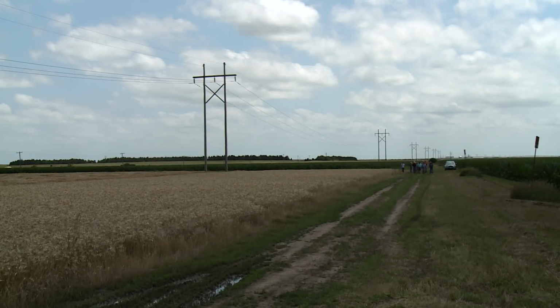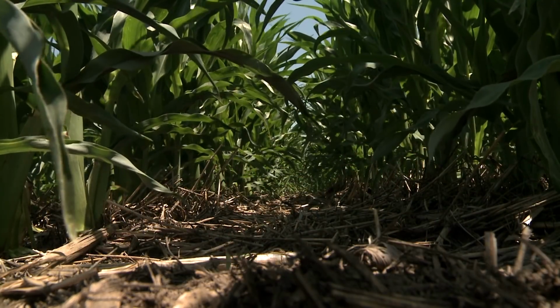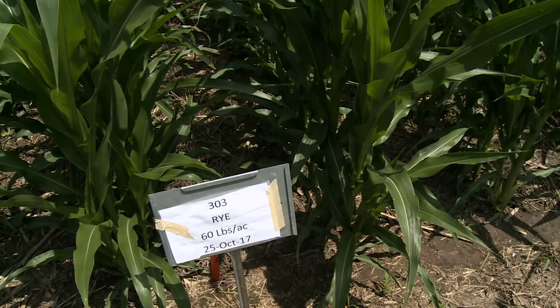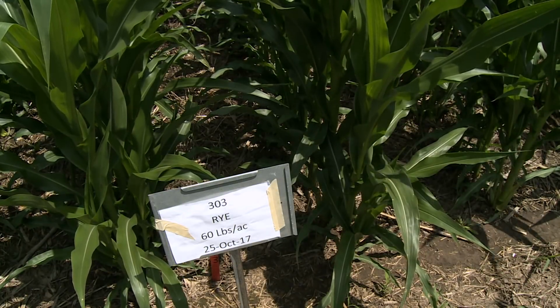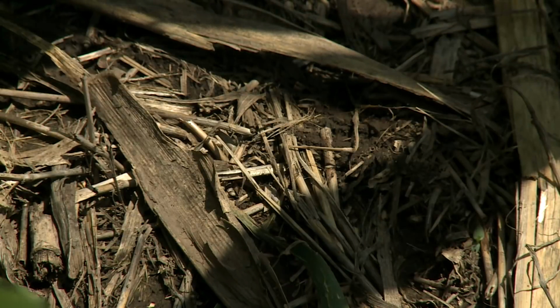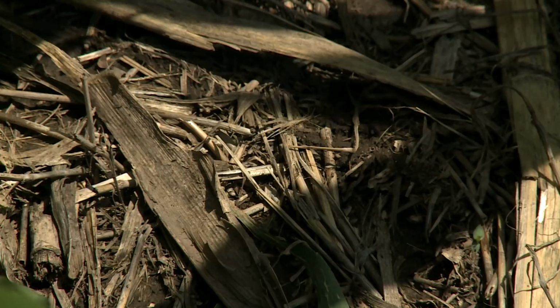And we had the question of what would happen if we tried to incorporate cover crops into that wheat system. So what we have is a wheat cover crop corn rotation or system here, where we're planting cover crops at 3 different times after the wheat is harvested in August and September, and the third date here was actually October this year. But what happens when you plant the rye, oats, or a combination of rye and oats?